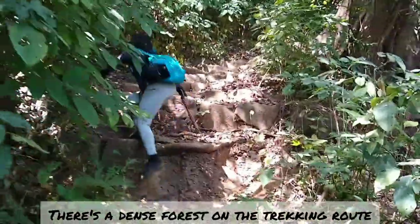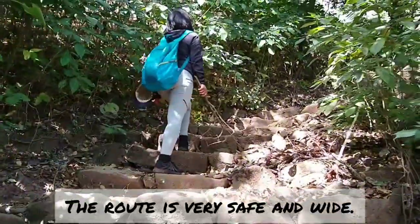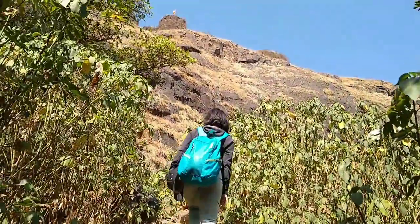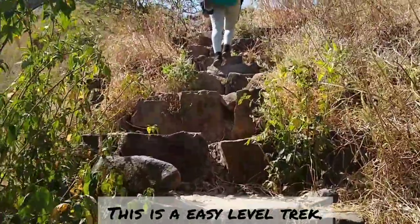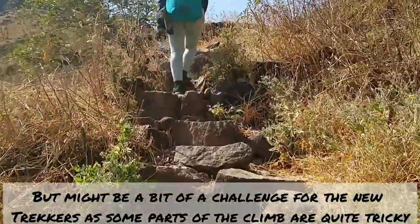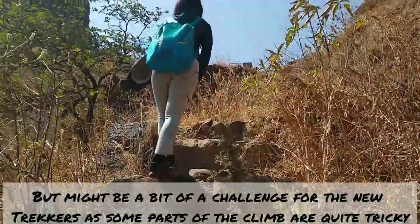There is a dense forest on the trekking route, but no need to worry because the route is very safe and wide. This is an easy level trek, but might be a bit of a challenge for new trekkers as some parts of the climb are quite tricky.